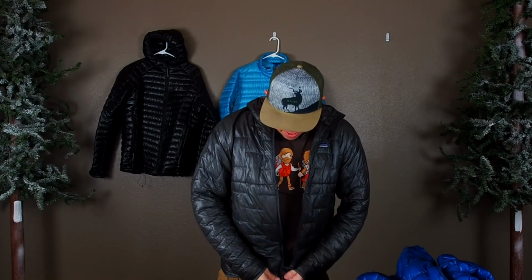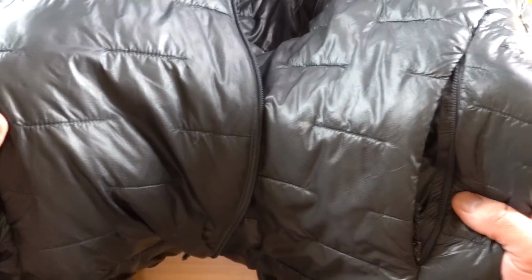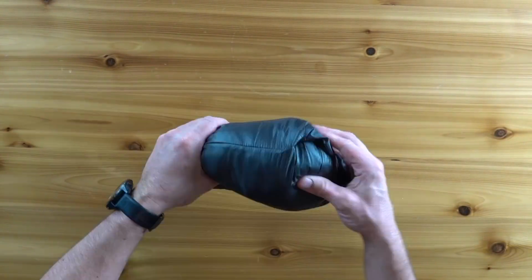Now, this jacket is a large, and this by far is the most relaxed fit of the three jackets. I could layer a lot in here. As a matter of fact, I could probably even go down a size if I really wanted to. So the rest of the features on here, besides the hood, it does have your hand warming pockets, and everything stuffs into the left pocket. So you don't need a stuff sack for this one.